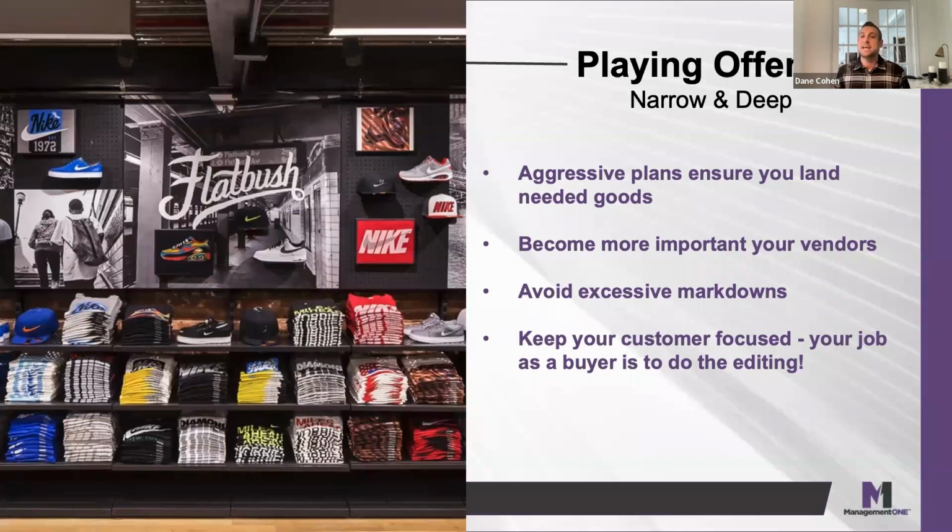So here is what playing offense in retail looks like. First of all, you have aggressive plans to ensure you're landing the goods that you need. So we talked about those supply chain issues. When you commit to styles and vendors and categories that you believe in, you become more important to vendors, right? You get first priority because you have a big order. You don't have just a trickle little order that is dribbling into them. You have a meaty business that you're starting to create with them that has value to them that they want to see succeed, right?